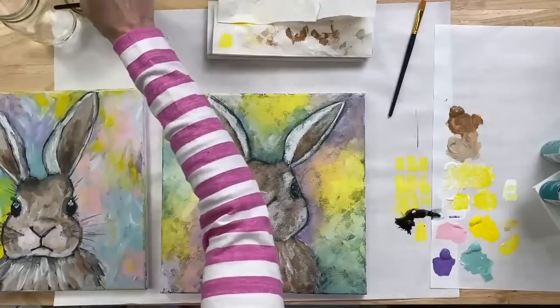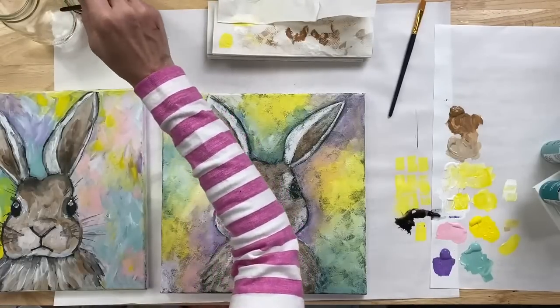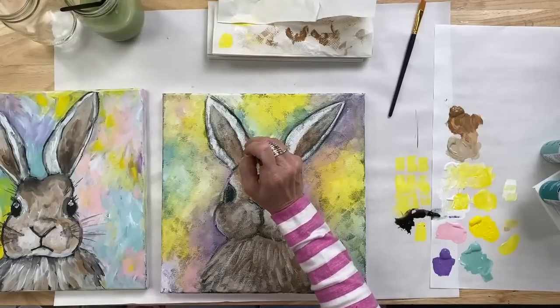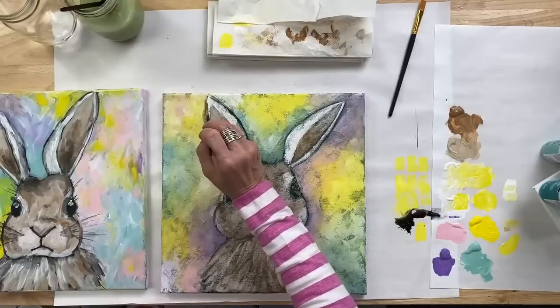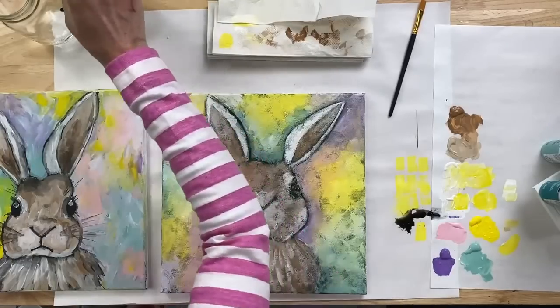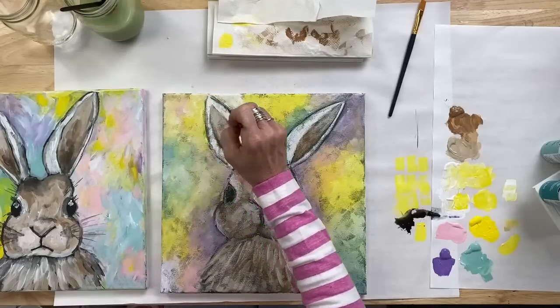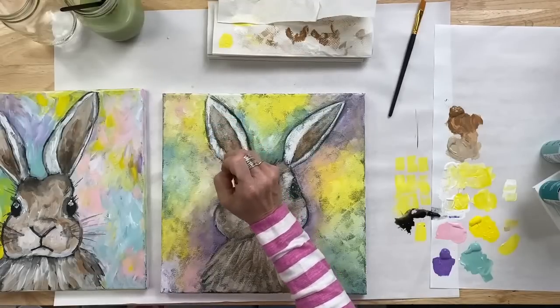Okay, go in your water, and using just water, we're gonna do the ear first. Outline your bunny's ear with water. Don't do it exactly, just get water, not a lot, where your base coat meets your pattern. And on the inside where the brown meets the white.